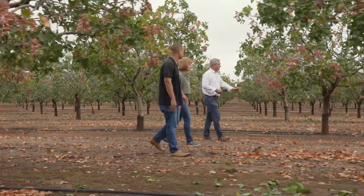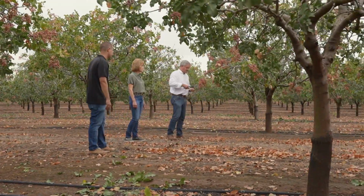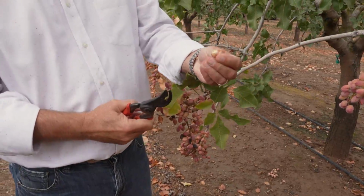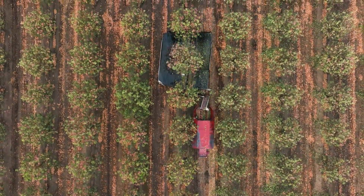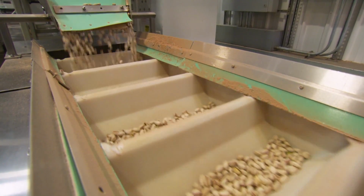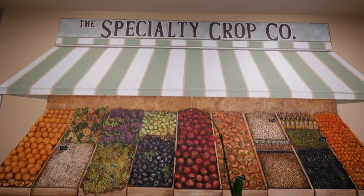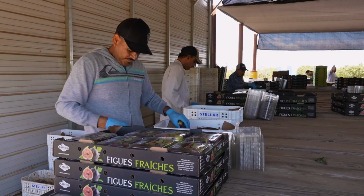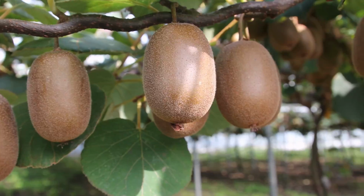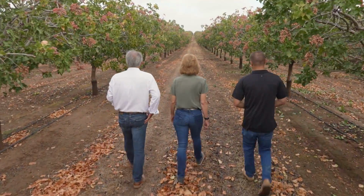Kevin and Diane Herman and son Eric farm 3,000 acres of pistachios. The trees take about 5 years to bear their harvest and can produce nuts for a half-century or more. But pistachios are just one of their specialty crops. In fact, their specialty crop company grows and sells a wide variety of products, including figs, pomegranates, almonds, even kiwis. That diversification is part of the family's long-term strategy.